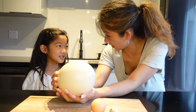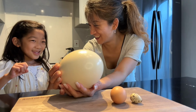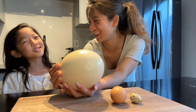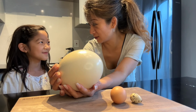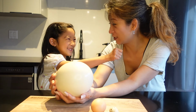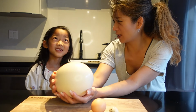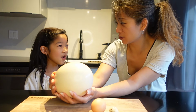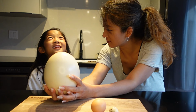Do you know you can stand on the ostrich egg and it won't break? Yeah, I know that. I don't want to try that because I'm really scared if I fall. Okay, then mommy will try to stand on it. Do you think mommy will crack the egg? Yes. You think I will crack the egg? No, I don't think I'm going to crack the egg. But do you know how heavy an ostrich is? Ostrich is really big. 1 million pounds. Infinity pounds.